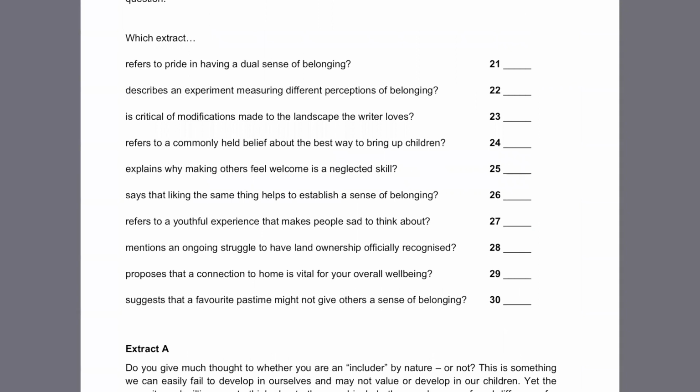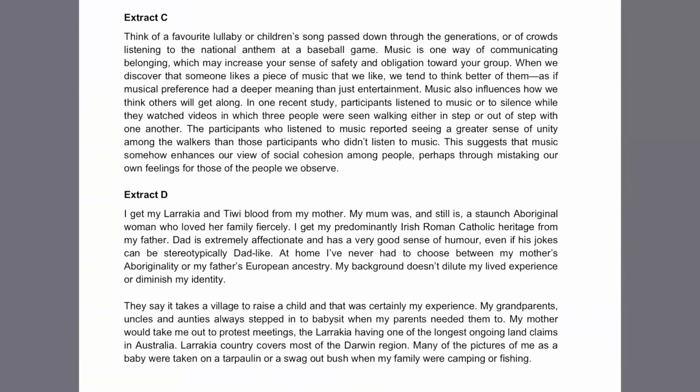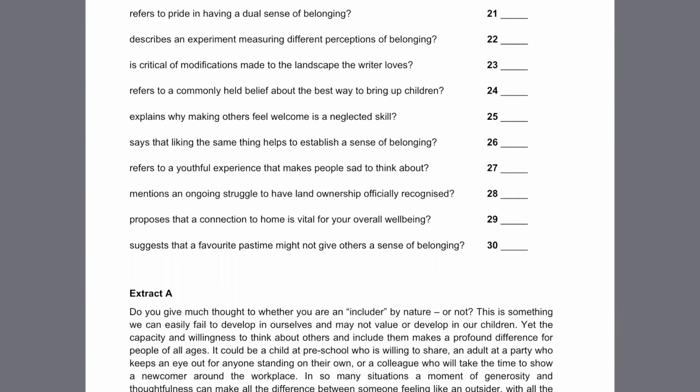If you read further, it will tell you that she's actually quite happy about her background, how the background doesn't dilute their experience or diminish their identity. It actually enhances it, and they're very grateful to have two cultures or heritages in which they can feel that belonging. And then the next question, it's talking about how the mother would take her out to protest meetings because her people have one of the longest ongoing land claims. This one mentions land claims as a small detail, which is why question 28 is also D. It's about land ownership, right? It's a dispute between who owns the land.